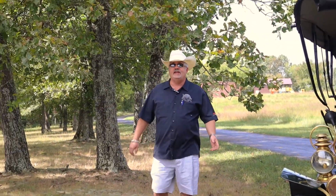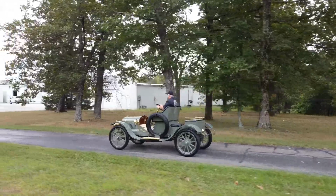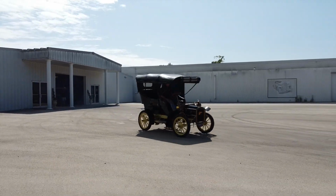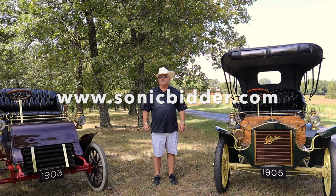What a wonderful day it is to be under the oaks right here at the Evergreen Historic Automobile Museum, Lebanon, Missouri, to show off two of my favorite cars in the Brass collection that we'll be offering at No Minimum, No Reserve, October 14th. Bidding online is open now for your proxy bidding.